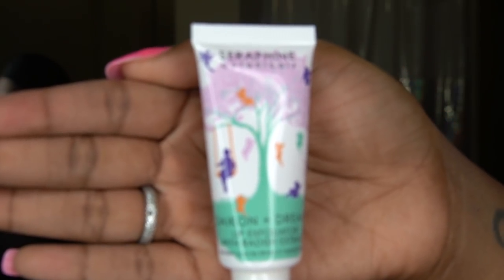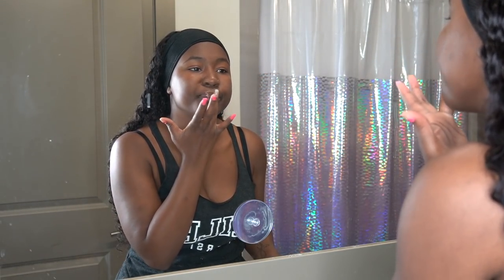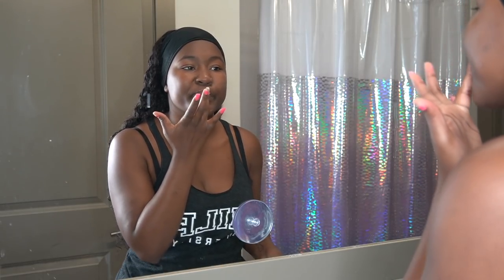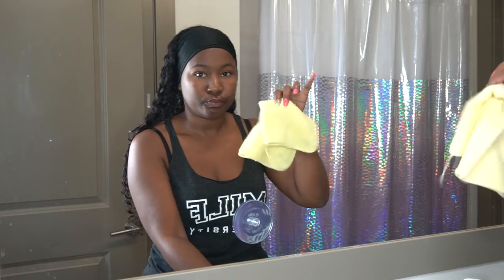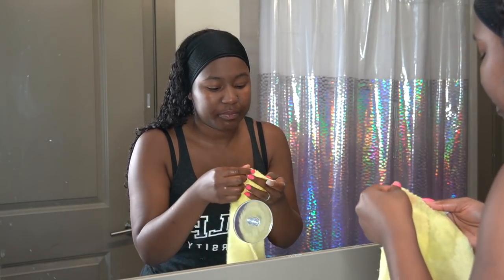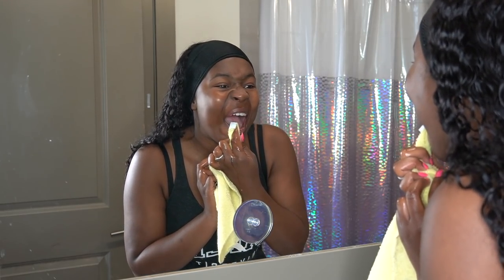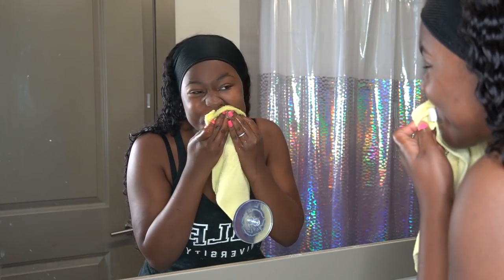So before I was interrupted, I go ahead and I go with my lip exfoliator, and I just put a little dab on my finger and rub it in. You know, just trying to get all the dead skin cells off my lips. You kind of want your lips all soft and plump. And then I just wipe it off with the towel, just a little bit of water, to get all that off. And then your lips are gonna feel super smooth. You can use whatever you like to use.